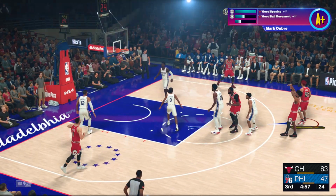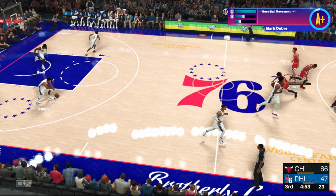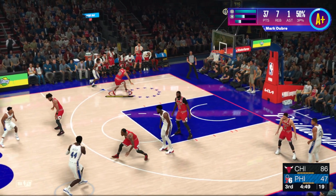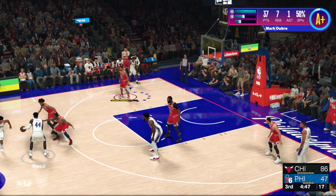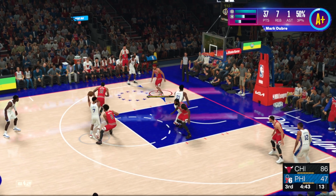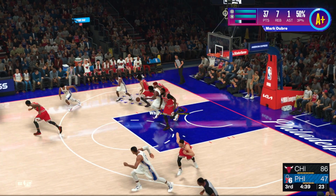Three-pointer. Nailed from three-point land. And how about the last 5 made shots have all been threes? The defense is just giving up a barrage. Reed dishes to Lowry. Down low, Embiid. It's deflected.